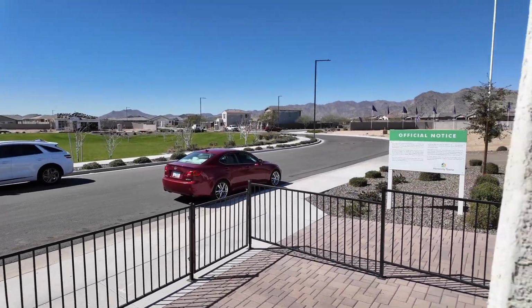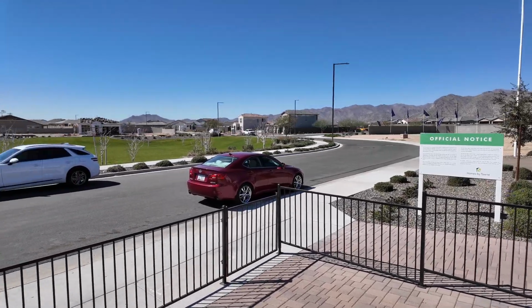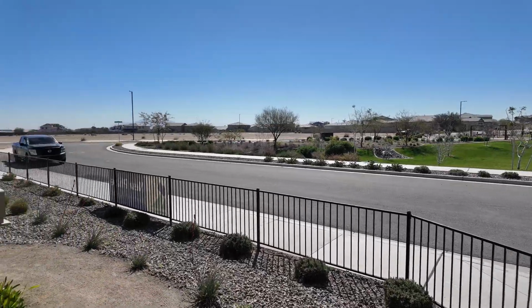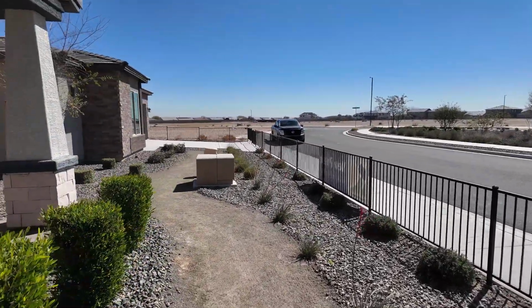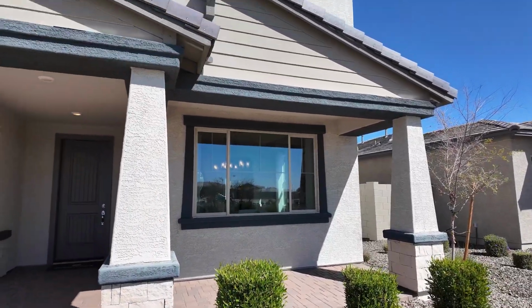So let's get started. And the first thing I wanna show you guys is obviously this amazing view. This part of Litchfield Park is super, super close to the Verrado area and the White Tank Mountains, which my clients typically love, as well as do I, because it is so pretty. And we're gonna start off with this first home.